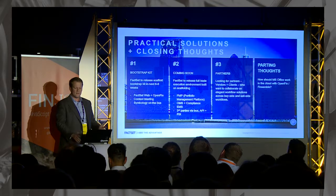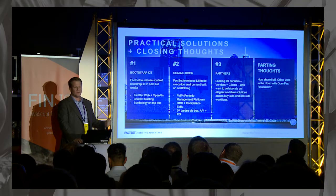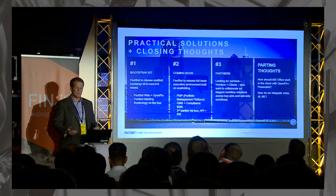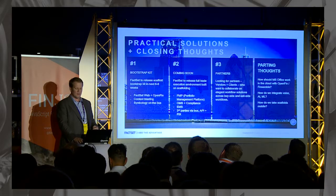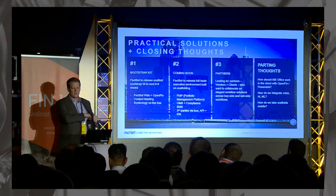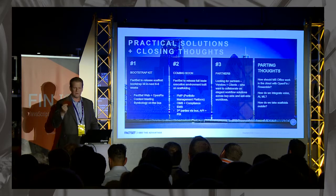A couple parting thoughts. First thing, as was mentioned, a lot of our users use Excel. How do we make Excel work in this sort of ecosystem? How do we bring in voice, AI, and ML into a scaffold-based ecosystem? And then how do we take scaffolds out on our mobile devices, which are the things that tend to be in our hands all the time?